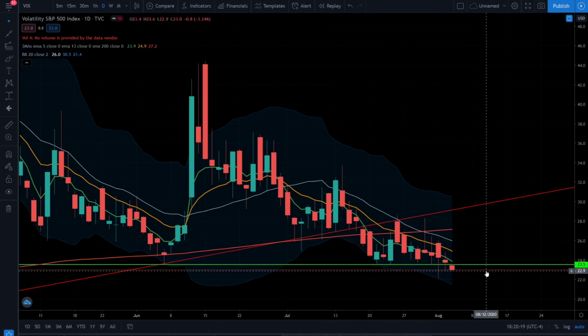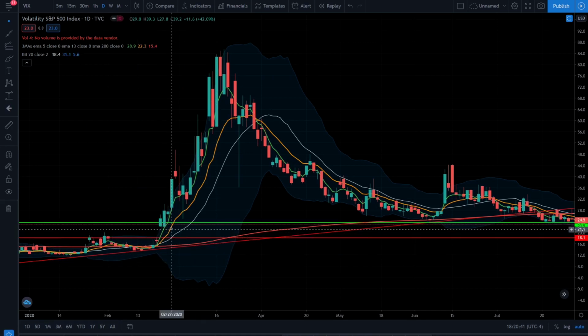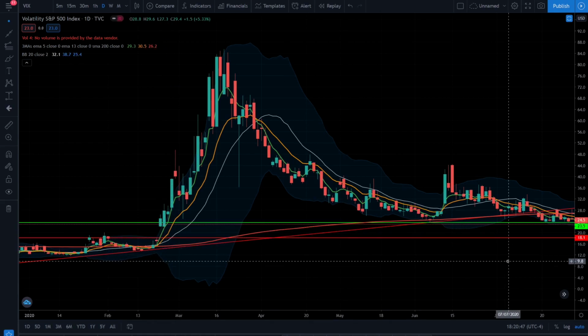So if you remember, we want to see the VIX go lower if we expect the market to go higher, and that's exactly what we're seeing. So back in the original crash, we had the VIX gap up and it went from 18 to 22 in just a matter of a day. So we have this gap here on the VIX, and I expect to see the VIX continue to go down to this $18 level while the markets continue higher.